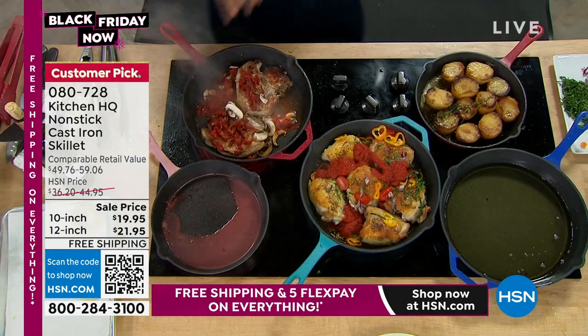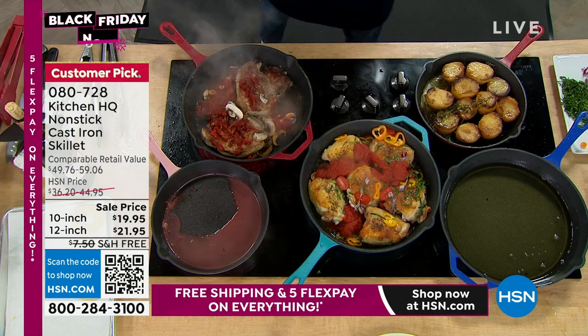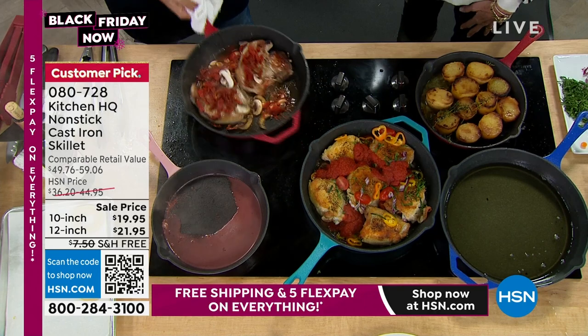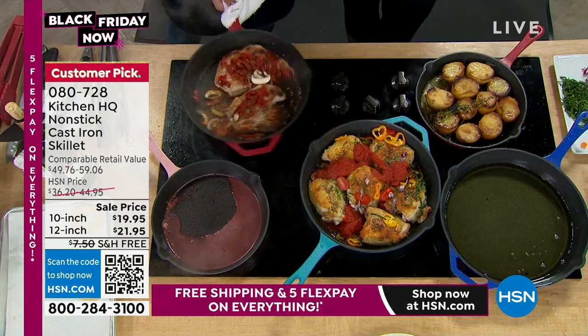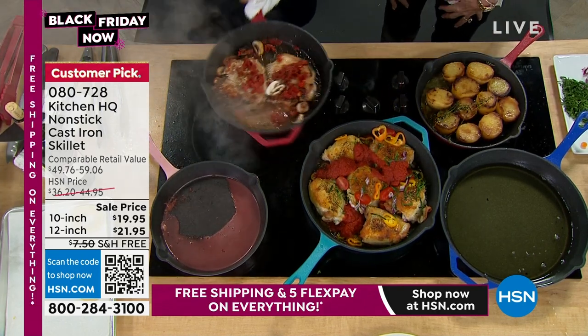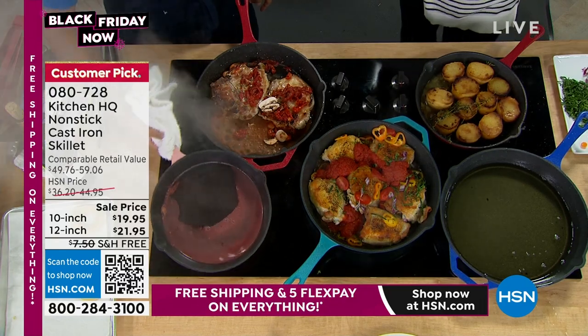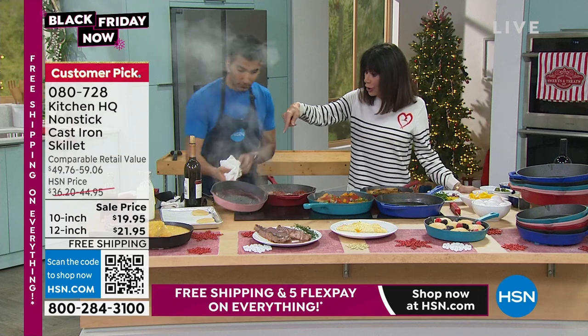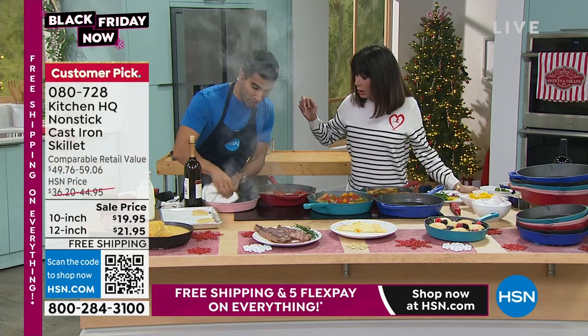It's non-stick, but it has all those great qualities of cast iron in terms of heat retention, getting hot, and staying hot. Tomato, no problem. I mean, it's not sticking. Nothing is sticking here, guys. Even this really rich sauce. I know, look at that. You can see the center of the pan, right. And again, you just wipe it out, right, Chef? You wipe it out, look.